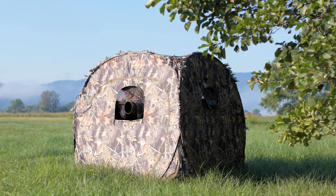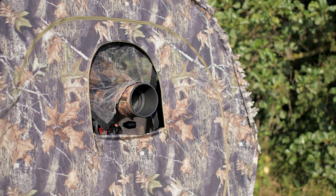I must say, I am pretty proud that I managed to spot and photograph a Eurasian Marsh-Harrier, which is a very shy bird in my area.